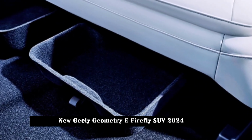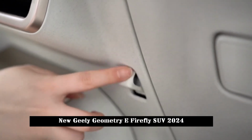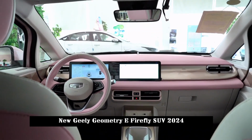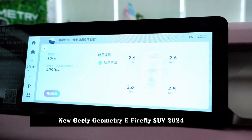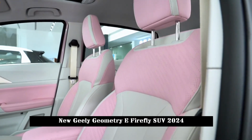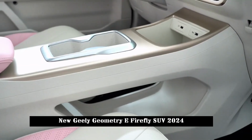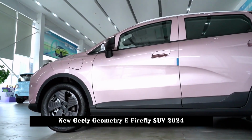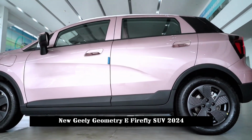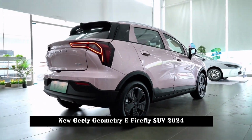In terms of power, the Geometry E Firefly is equipped with lithium iron phosphate batteries with 2 capacities, 29.67 kWh and 39.3 kWh, and a liquid-cooled 3-in-1 electric propulsion system. The motor has a maximum power of 60 kilowatts and maximum torque of 130 Nm. The overall efficiency of the electric drive system exceeds 87%. The vehicle's CLTC cruising range is 301 km and 401 km, respectively.